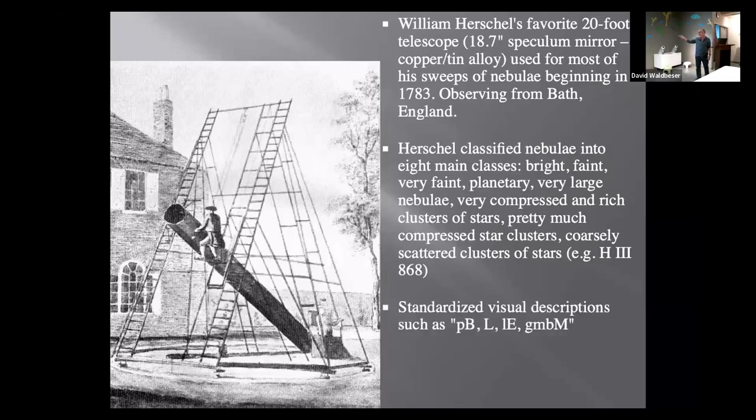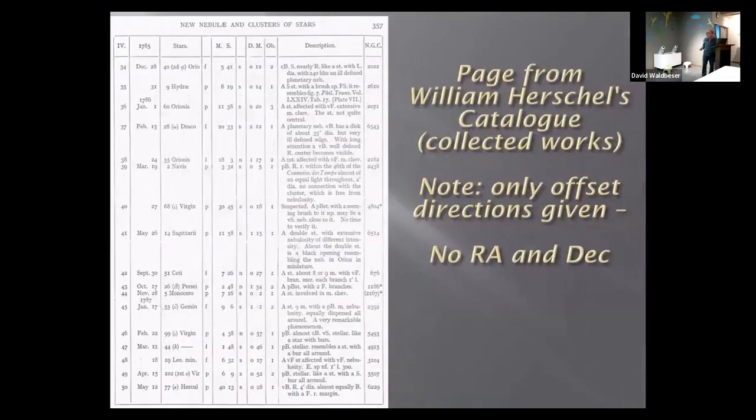And he standardized descriptions that were used for the next 100 years anyways by visual observers. I don't know if you can read that, the PB, I'll translate it. It stands for pretty bright, PB, L large, the LE is little elongated or extended, and the GMBM, capital M, is, I'm sure you would not guess it unless you're familiar with his shorthand, stands for gradually much brighter in the middle. Okay. And that's the way they appear in his catalog.